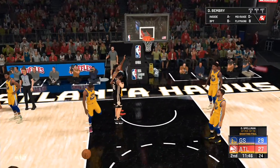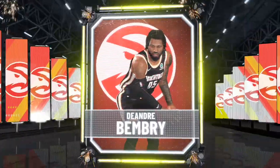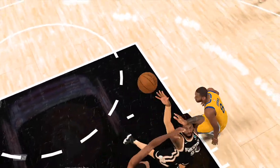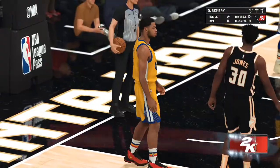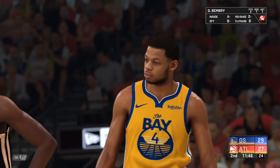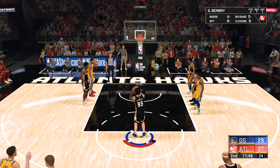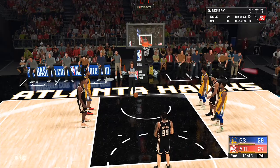Yeah, in that first period, they look to push in transition at every opportunity. That's their mindset. Attack, attack, and attack some more. You're not going to beat them playing soft. Parker out there with Jones. Then there's Carter. And it's Bembry in at the point. So that's the lineup for Atlanta. And he can't get the first one.